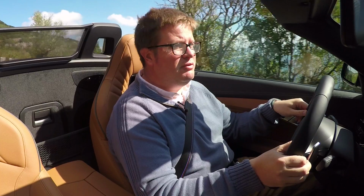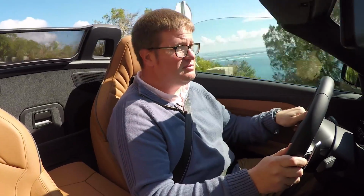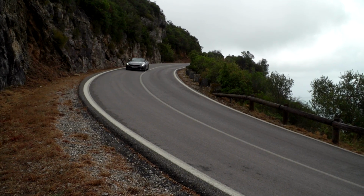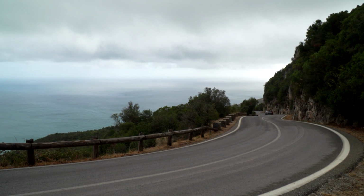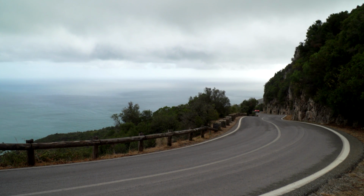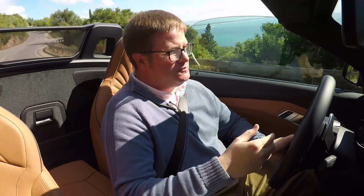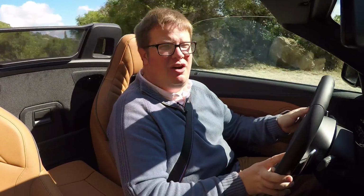On a day like today, with the roof down, on a road like this, it's a lovely thing to tool about in, I must say. But, you know, you get as much out of it just kind of cruising around at 7/10, enjoying the view, as you do by pressing on and going a bit faster. It doesn't reward you really for taking it by the scruff of the neck and really getting the best out of it. Not like a sports car would.